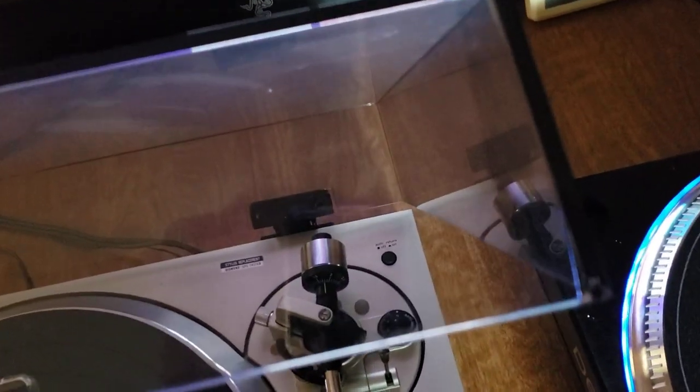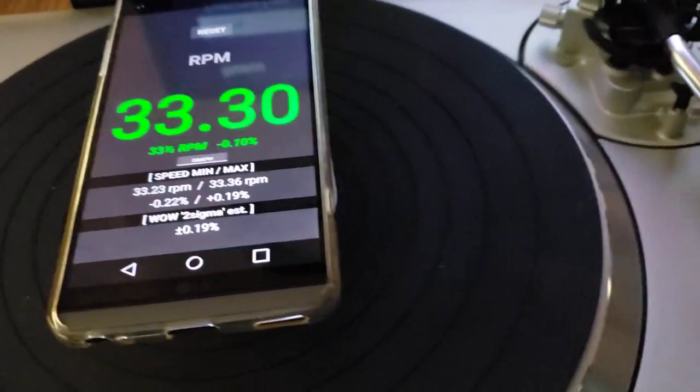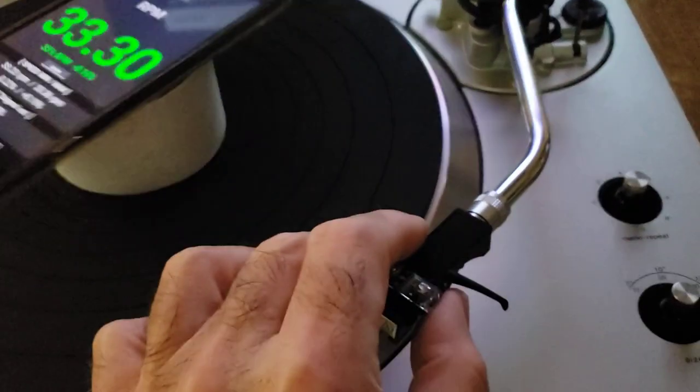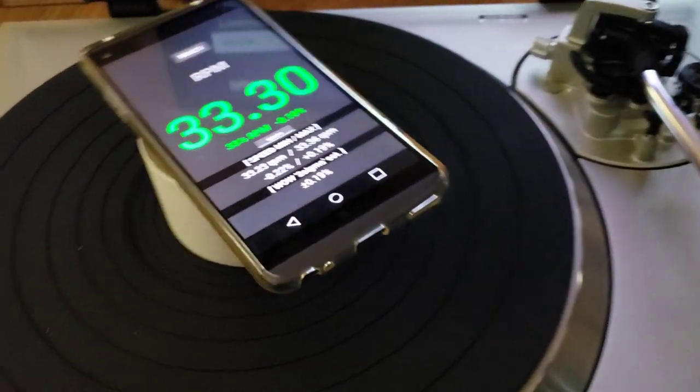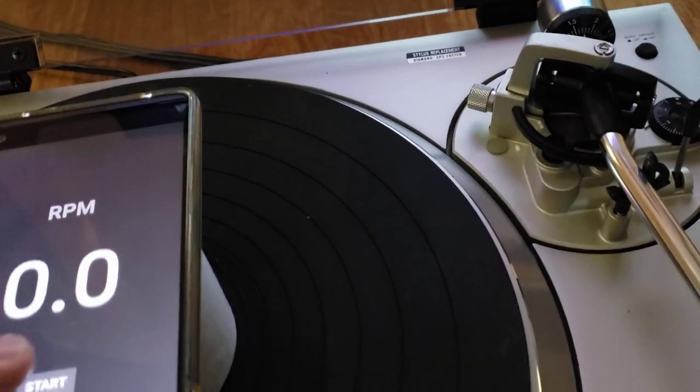Yeah, not happy. But just to show you here, I'm going to set up this Technics one as well. Now, this doesn't necessarily have a start-stop switch. When you move the arm off the rest post, the turntable platter will start moving. So that's what I'm going to do, and I'll reset the app here. Well, I just reset it and hit start.